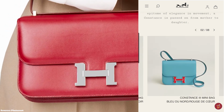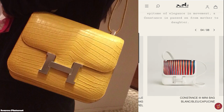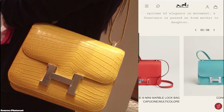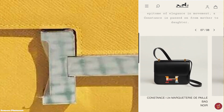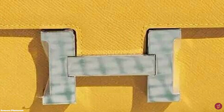As a symbol of ultimate class and style, and with the high-profile endorsement of the Constance bag, this was all that was needed to make it one of the most desired handbag designs in the world, giving it a reputation that it has endured for decades.